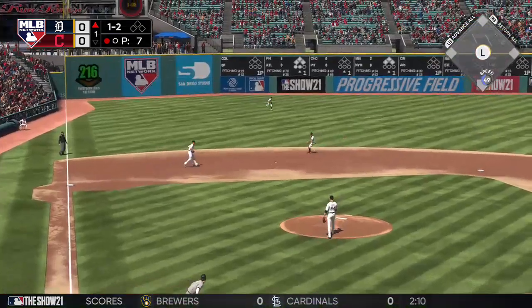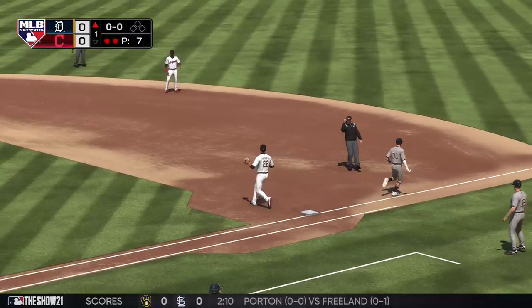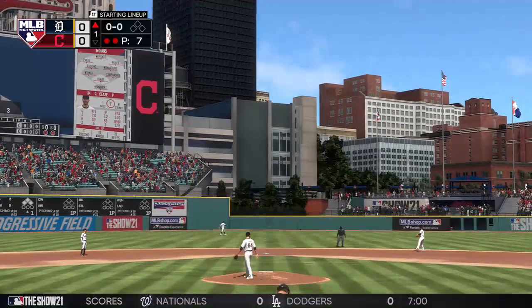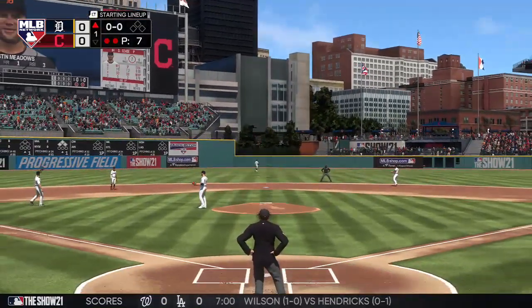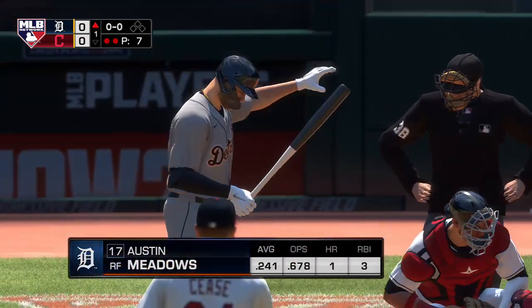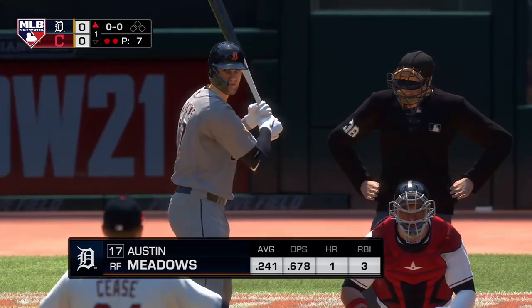Goes down and gets it as this is bounced to short. He's got it. And boy, just about overshot his man at first, but he's able to keep a foot on the bag over there, and that's out number 2. So next to hit is Austin Meadows. He's 2 for 7 in the series so far.